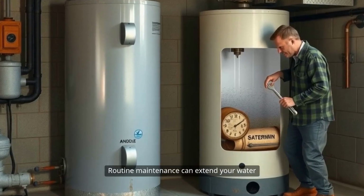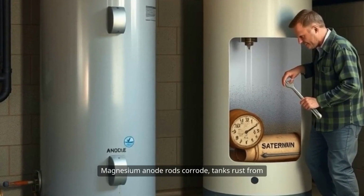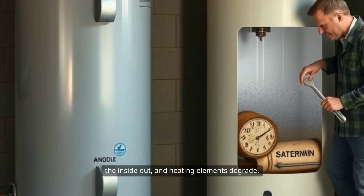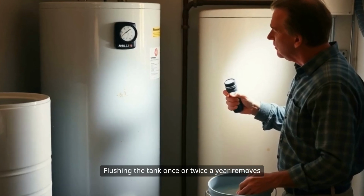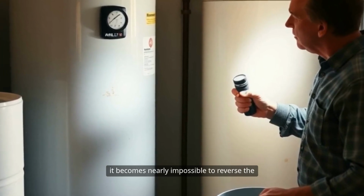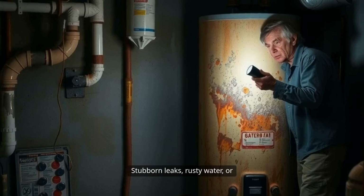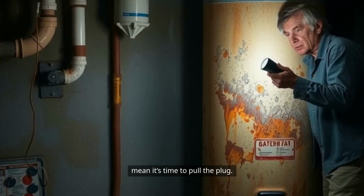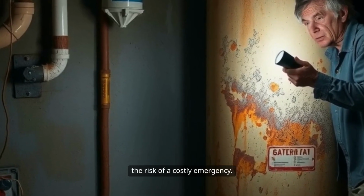Routine maintenance can extend your water heater's life, but it can't stop the inevitable. Magnesium anode rods corrode, tanks rust from the inside out, and heating elements degrade. Flushing the tank once or twice a year removes some sediment, but after a decade or more, it becomes nearly impossible to reverse the efficiency losses and performance issues. Stubborn leaks, rusty water, or persistent temperature fluctuations mean it's time to pull the plug. The longer you wait, the greater the risk of a costly emergency.